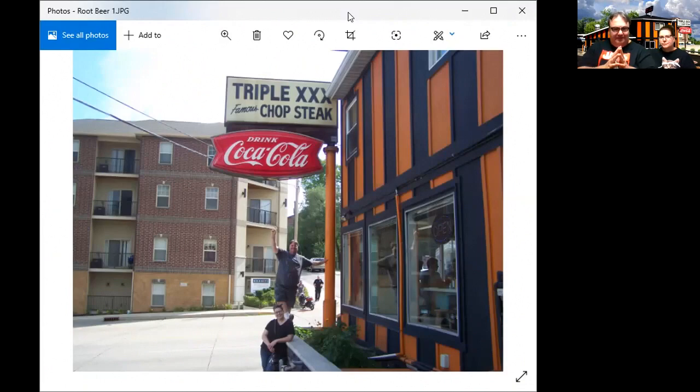Yeah, but that's on a hill, isn't it? Yes. It seemed to be a very hilly area, and there were a lot of windy roads. I was calling them wibbly wobbly roads. So here we are on the outside of the restaurant.